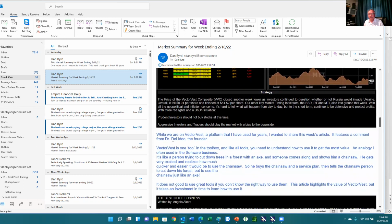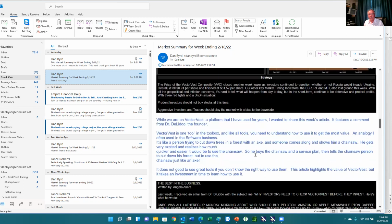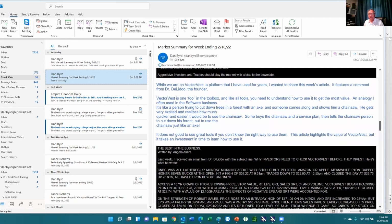This was started by a guy named Dr. DeLito. He's in his late 80s now. Started it back in the 1980s. He was an engineer by trade, so a mathematician. So all of this is based on math, the combination of technical and fundamentals, both. But he uses algorithms to determine the value of companies, to figure out whether the company is undervalued or overvalued.